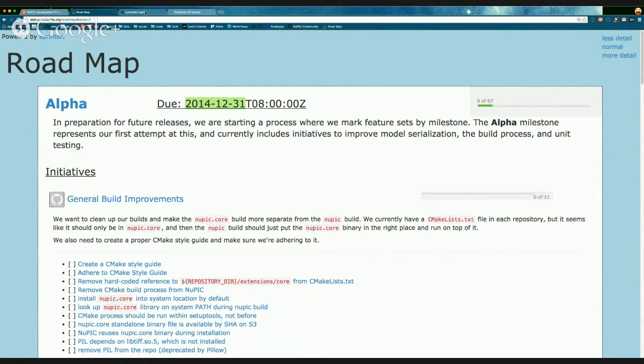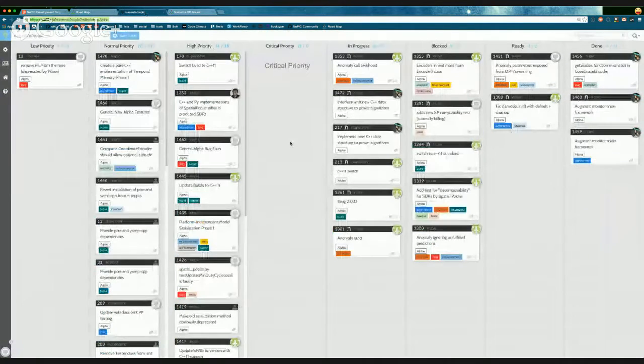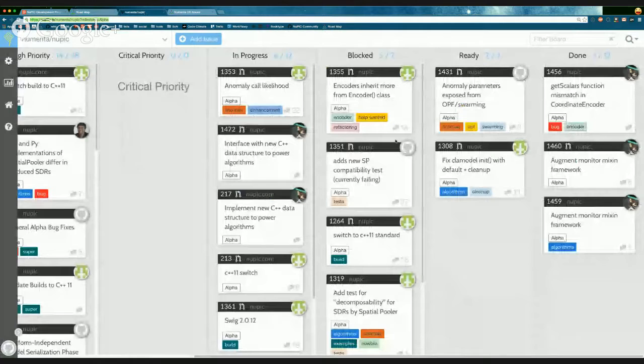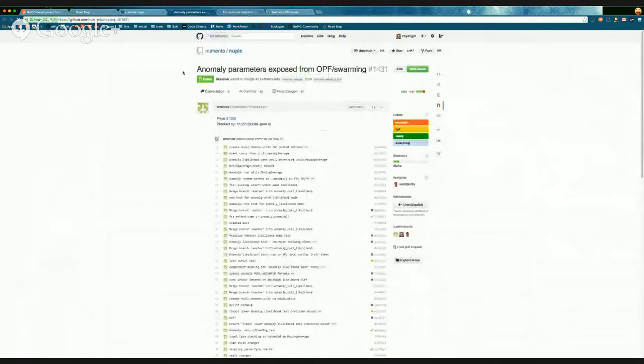Okay, so let's move to our Waffle board, which is our issue board at the moment. Start over here on the right. I'm just looking at the issues that are within alpha. A lot of this is going to be PR review. There are a couple of PRs here that are ready to be reviewed and are just sitting waiting for review.